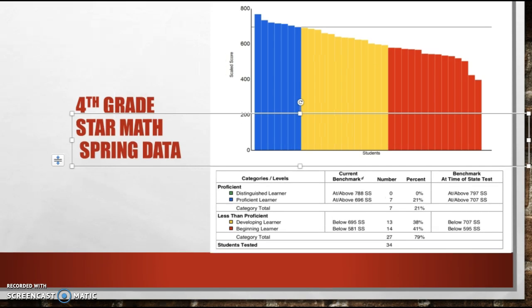Our 4th grade STAR Math data shows that we currently have no students that are projected to perform at the 4th grade distinguished level. We have 21% of our students who are projected to perform as proficient and 38% of our students who are projected to perform at developing.